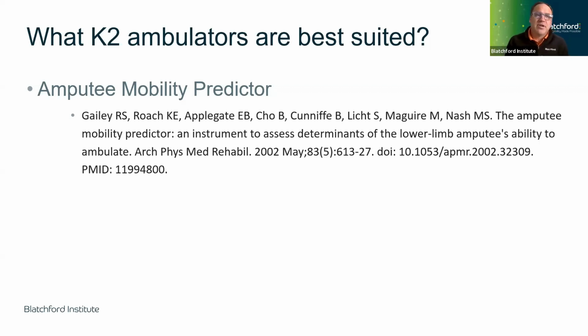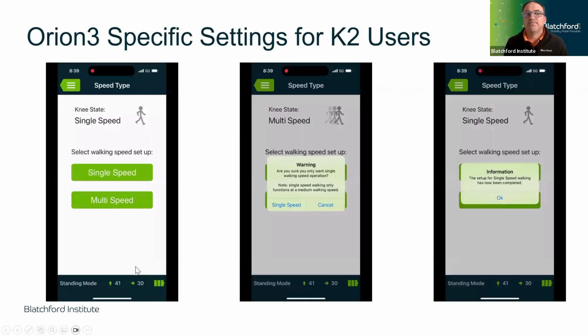Well, now you can appropriately put them as K2 and give them the componentry that they need to be able to progress and perform like they need to be able to perform. So that's the patients we're talking about, those that are kind of right on the bubble. So let's talk about the Orion 3 specific settings, some things that we can do specifically for the Orion 3 to make it for a K2 user.